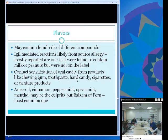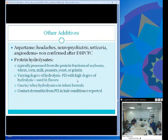Contact sensitization of the oral cavity has also been reported from products like chewing gums, toothpaste, candy, cigarettes, denture products. And there are some other flavorings like anise oil, cinnamon, peppermint, spearmint, menthol, but the big one is balsam of Peru that can cause contact sensitization. So there are some others.